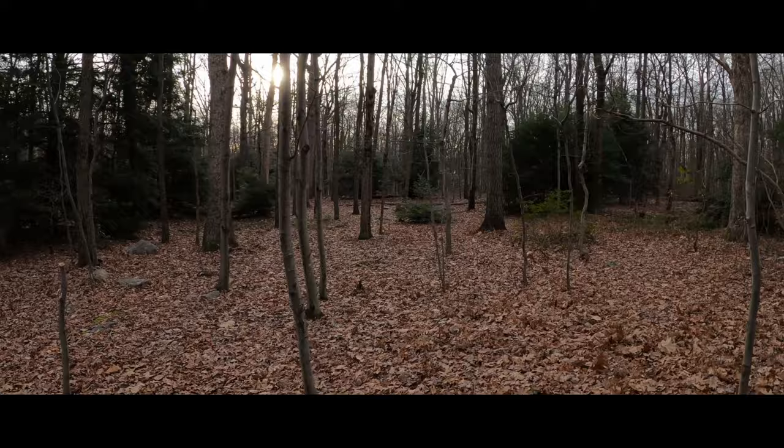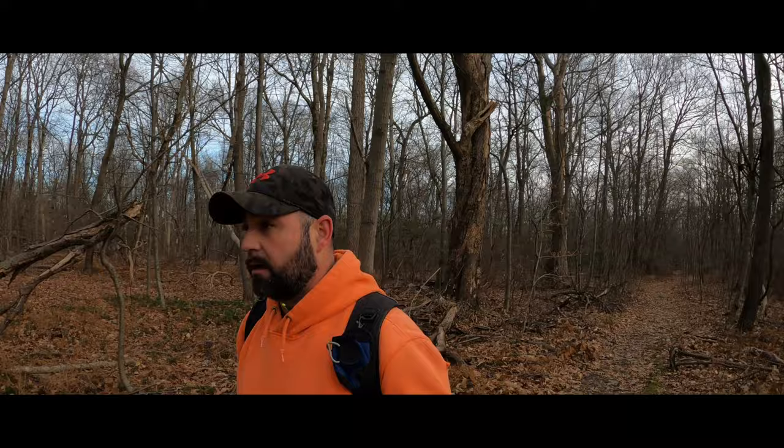Putting Route 183 behind us and moving right along the trail here. It's a bit rocky in spots. Of course, that's to be expected. That's what Pennsylvania is known for. But we're moving right along and hopefully the sun will come out and light the place up a little bit.